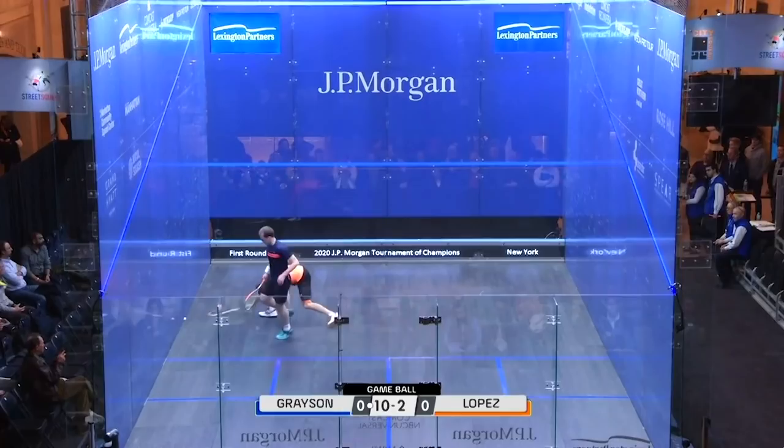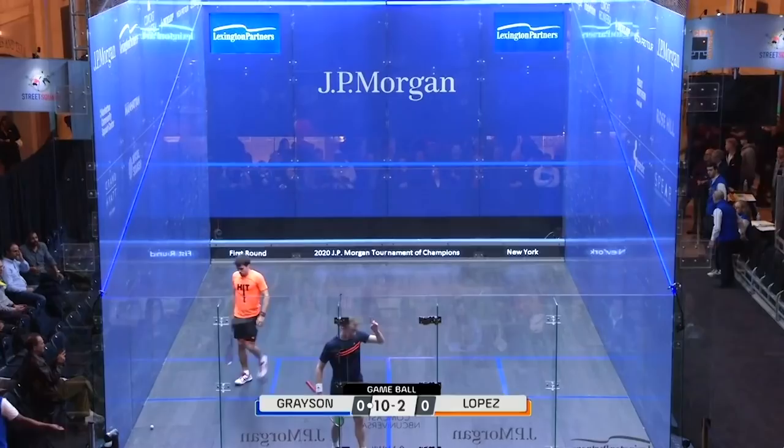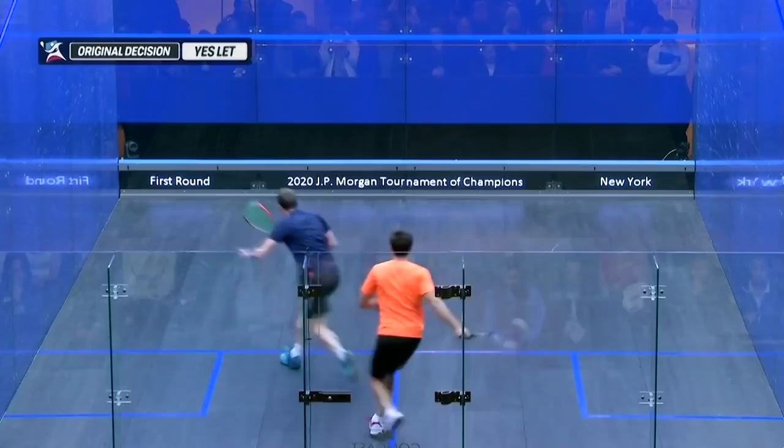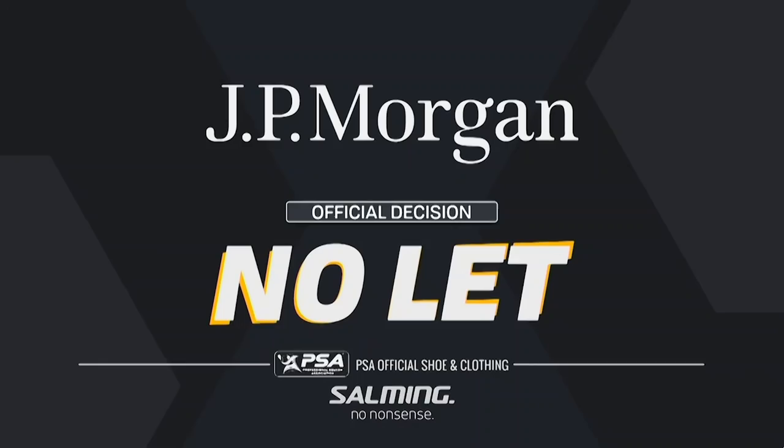Well, again, the ball sitting up for Lopez. He's got closed out. He's not... Oh, he's got to let... I'm going to review this because he was off court. The ball went quite a bit deeper than Lopez was expecting. He misjudged it, hence the kind of head duck and then the desperate ask for the let. Comes in off the left leg, puts it in there. He's gone up and round. Yeah, that's a no let.